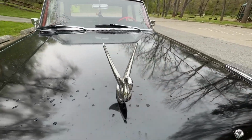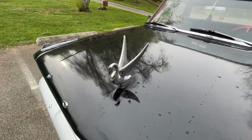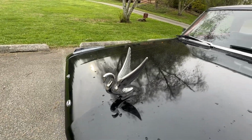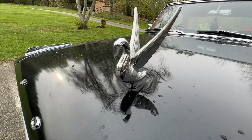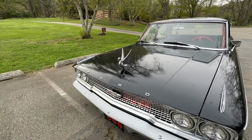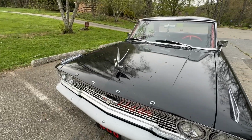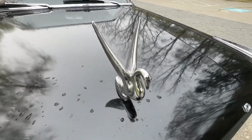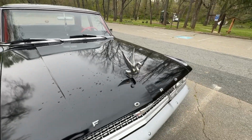Now this swan right here actually came off of a Kenworth semi-truck. If you look up Kenworth semi-truck hood ornament or swan hood ornament, that's what you'll find. So I really don't know how I feel about it. I don't think I'm in love with it. Maybe I'll fall in love with it, maybe I won't. It kind of goes with the look of the car, but it also seems out of place. Regardless though, let me know what you think of that.